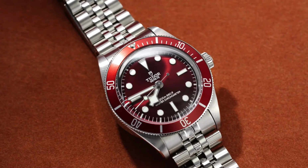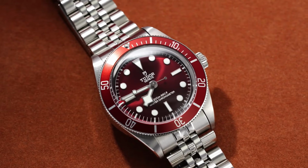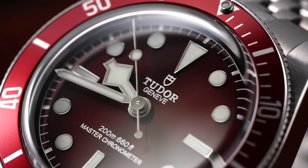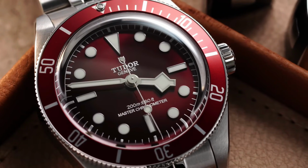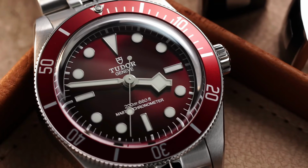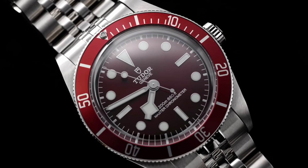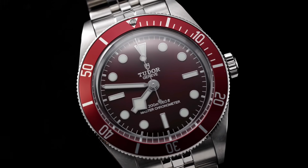Inside is Tudor's METAS certified caliber MT5400-U with a silicon balance spring, 65-hour power reserve, and anti-magnetic resistance that makes daily ownership stupidly easy. And the bracelet? Way better than old Tudors. This thing feels dense, reassuring, like a Rolex that stopped trying to impress strangers.